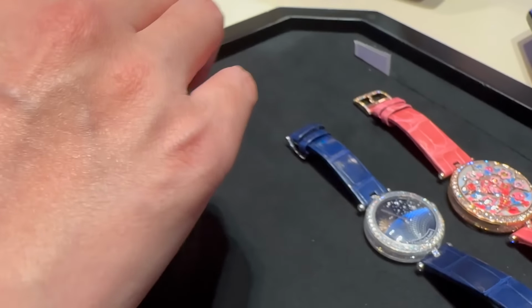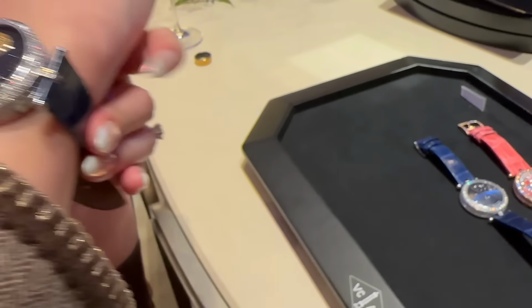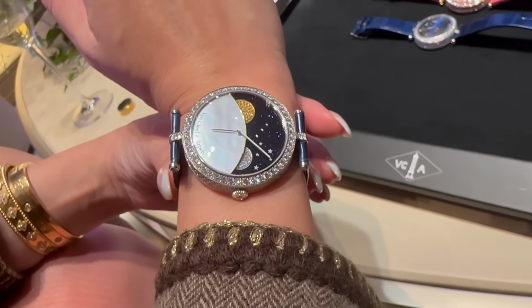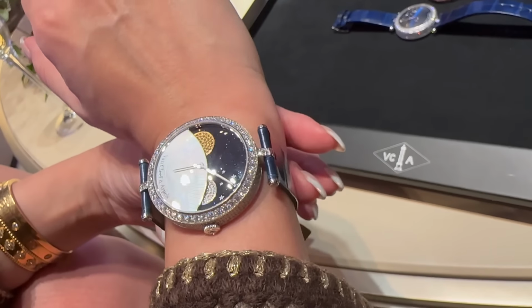And it looks quite pretty on the wrist, actually. So that is what it looks like on me. My wrist is probably around 15.5 centimeters.